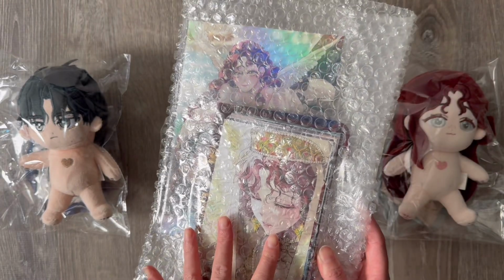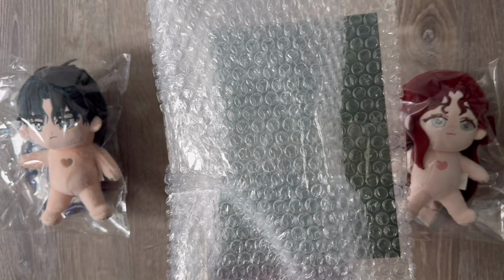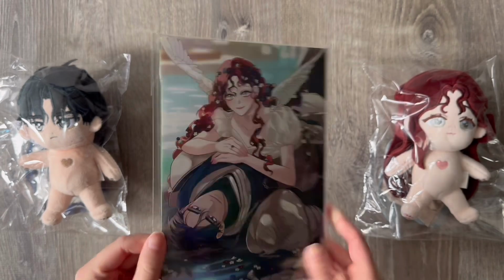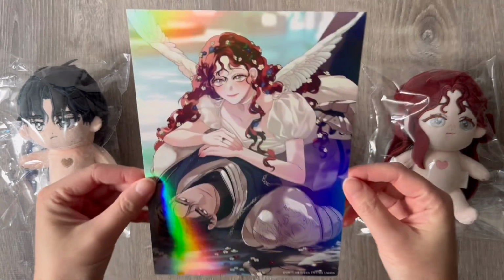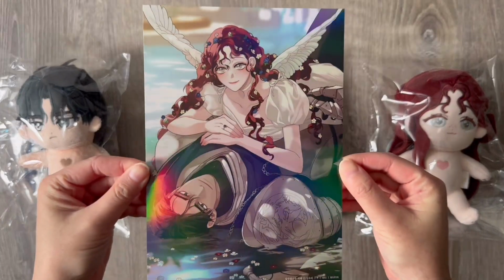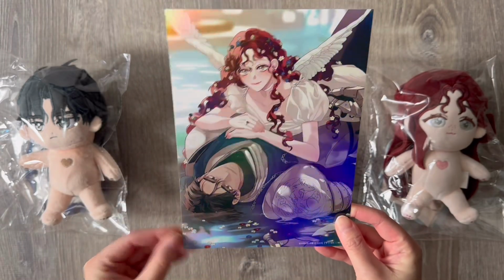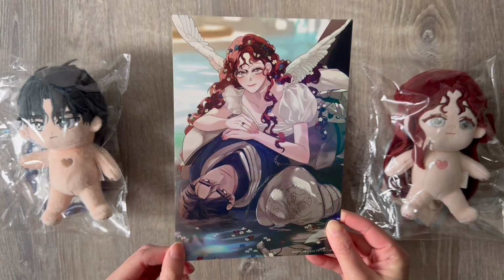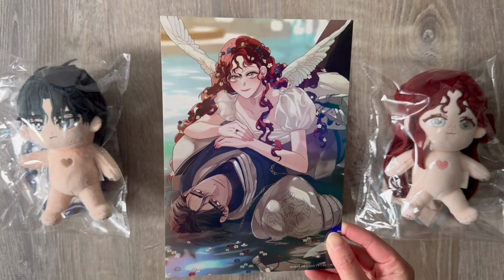So this art is based on the manhwa adaptation. I'm gonna open it up and show you guys the content inside. I'm gonna start off with this little postcard set, I think. This is so beautiful and holographic. I think this is the season 2 poster visual. But yeah, this is Maxi right here. I love her beautiful red hair and the flowers. And of course, Riftan is a very gorgeous man.